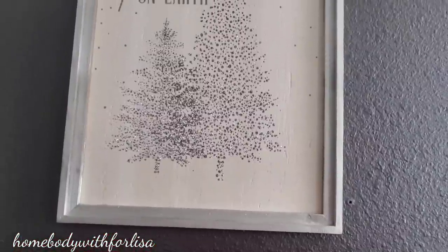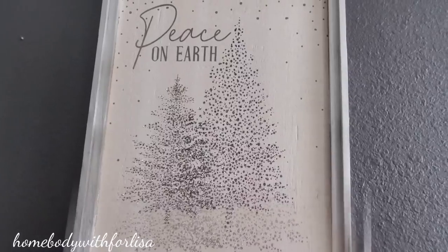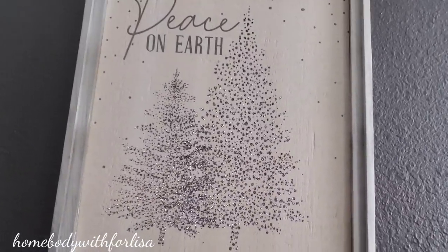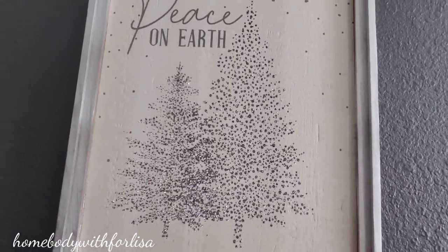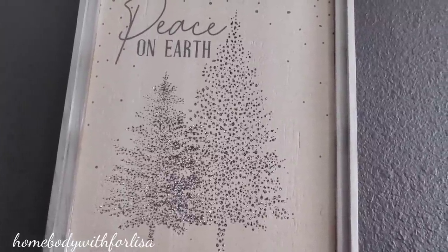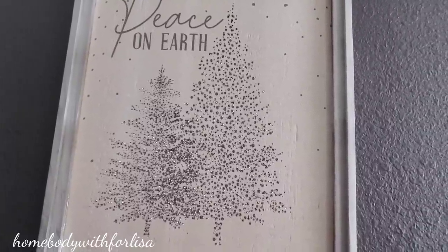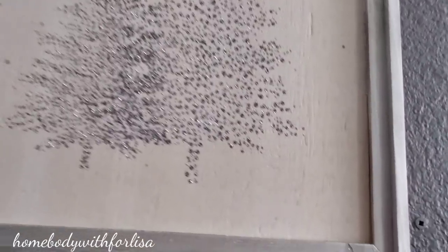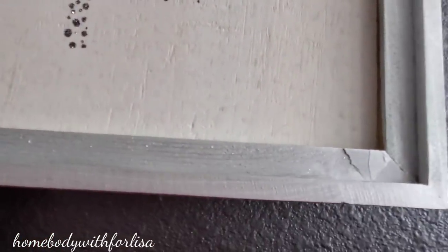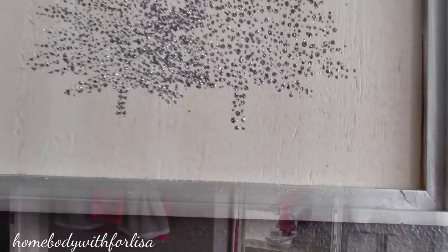Now, this picture that you see on the wall, I think this came. Let me see where I got this from. Hey, loves, I had to look at the back of this picture. This actually came from Michael's when they had their Christmas stuff, I think 50% off or something. But anyway, it was actually a light wood, and of course, I spray painted it to match my decor scheme. I thought it was super cute.